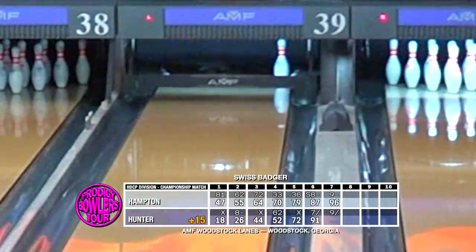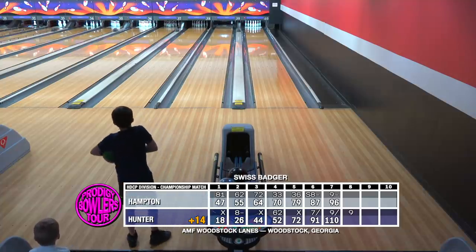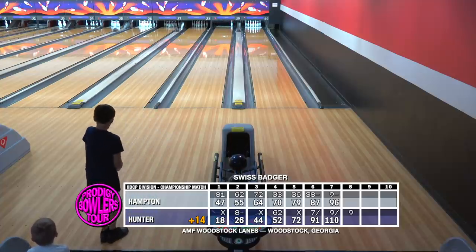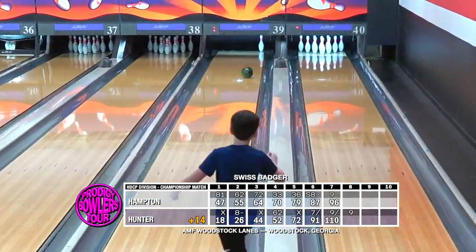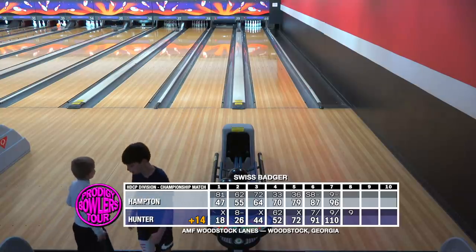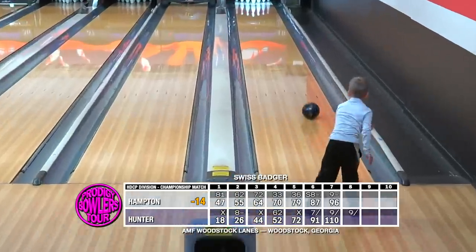Well, that looked like a pretty good shot, too. Right in the pocket. Nearly had an 8-10. But the 5 managed to nudge out the 8-pin. So Hunter's got just the 10 to contend with. He'd been having problems with the 10, but he's kind of worked that out. And he makes another one. And there's Hunter encouraging Hampton. Get up there and get you a strike or a spare.